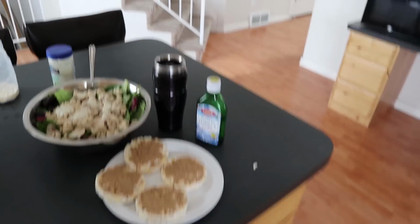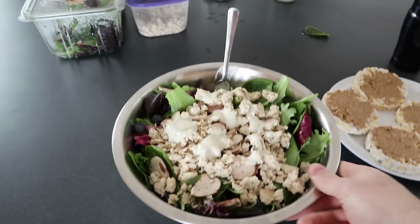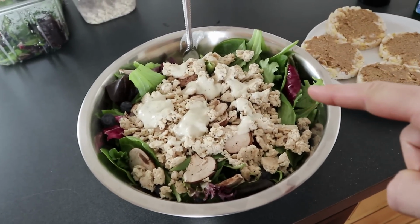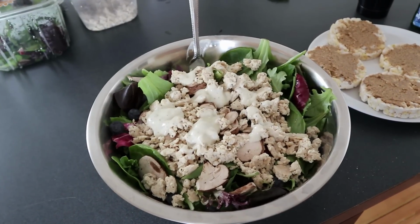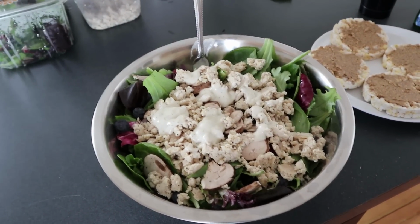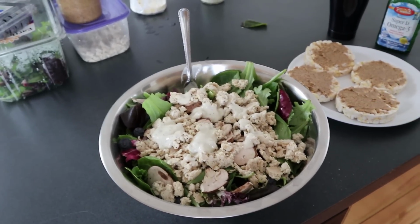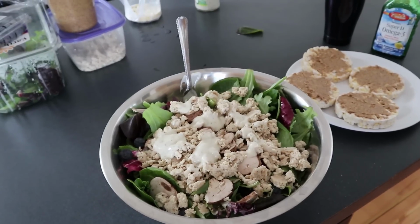All right, we got this all together now. I'll show you exactly what I have. So this is going to be the main bulk of your meal. I loaded as much greens in there as I possibly could. Greens are kind of expensive, so you want to get as much as you possibly can because there's not really any calories to it, and it's insoluble fiber, so it's going to help you stay full all day. So put as much greens as you possibly can in your meal.